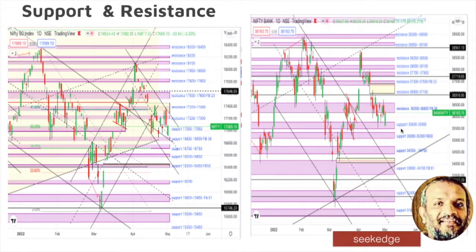Downside, similarly, the supports would be 35,600, 35,900 levels, then 35,000 Fibonacci 50 retracement level rounds, and then 34,350 to 34,750 zone, and then we have a gap support which is just near to the previous resistance zone of 35,800, 34,100, which is a Fibonacci 61 retracement level also.